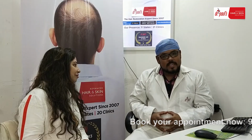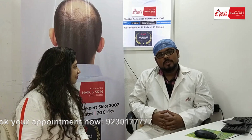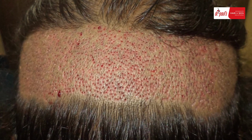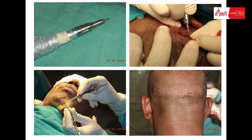What is hair transplant? We already know. What is the procedure we follow? In Dr. Paul's, we usually follow FUE, that is follicular unit extraction. In this process, we pluck single hair follicles from the donor area with the help of a micromotor. Before that, we give proper anesthesia in that region so that no pain occurs. In FUE, we create minimized trauma to the donor area so that in the post-operative phase we experience less pain and fewer hassles.